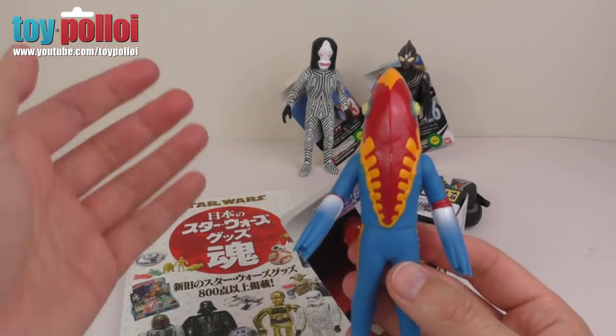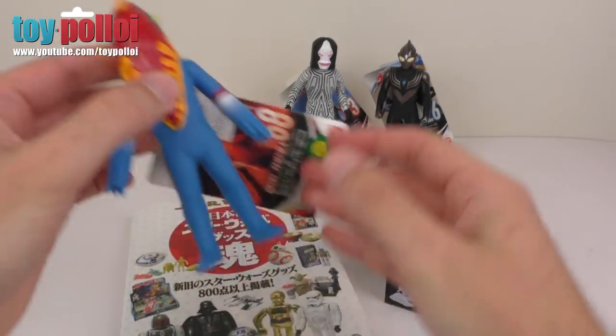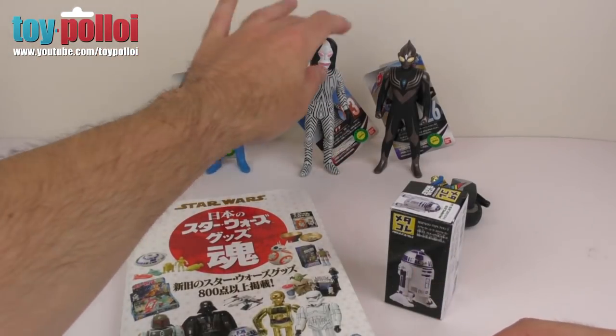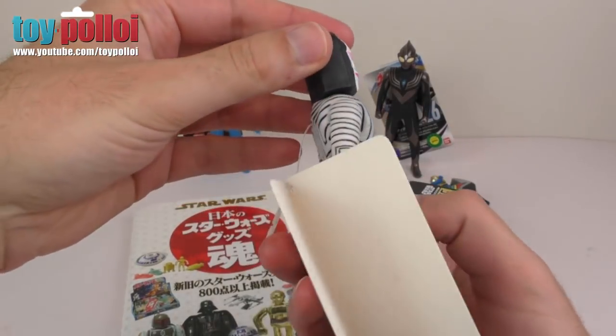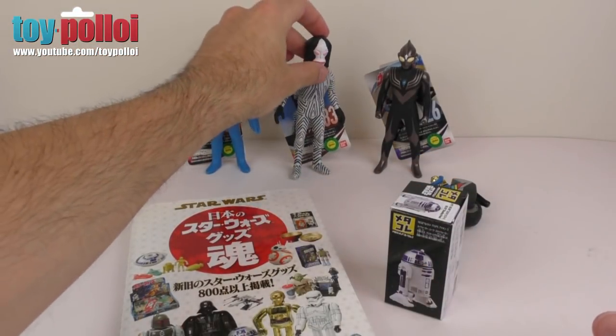I'm not really up to date on the names of these, but as you can see, this one is some sort of sea creature. The one in the middle always reminds me of something from the Mighty Boosh, if you watch that here in the UK. Very strange looking guy. And then there's a black Ultraman on the right.